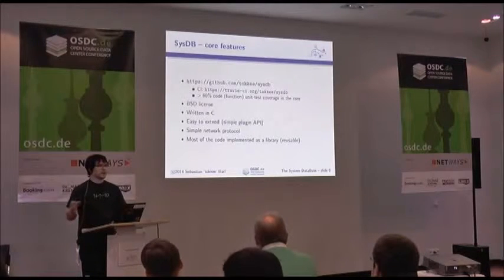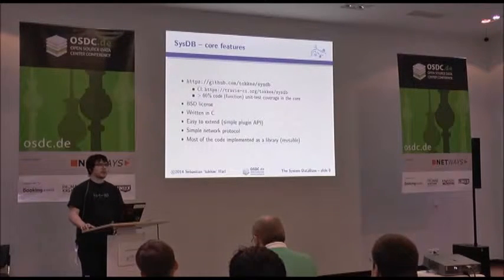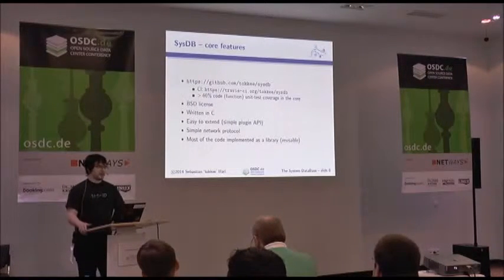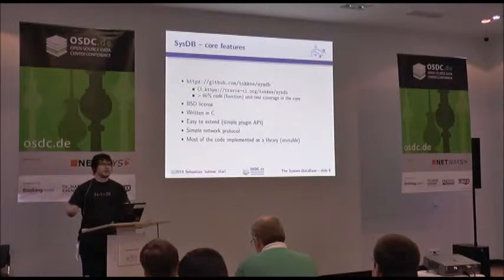So there's not going to be a hard-coded collectd or Nagios feature built into the daemon, which everybody would have to use. Everybody can select the plugin they are interested in, and it's also easy to integrate custom or even closed source commercial backends if you have access to them. It uses a simple network protocol, which is probably going to evolve a bit more, but that's probably details. And this is something that I consider important for an open source project, and I think every software should be written that way. Most of the code is implemented as a library, so it's easy to integrate or reuse the code in other projects. I think this is particularly important for this project because it could be very useful to integrate that functionality into existing other solutions.